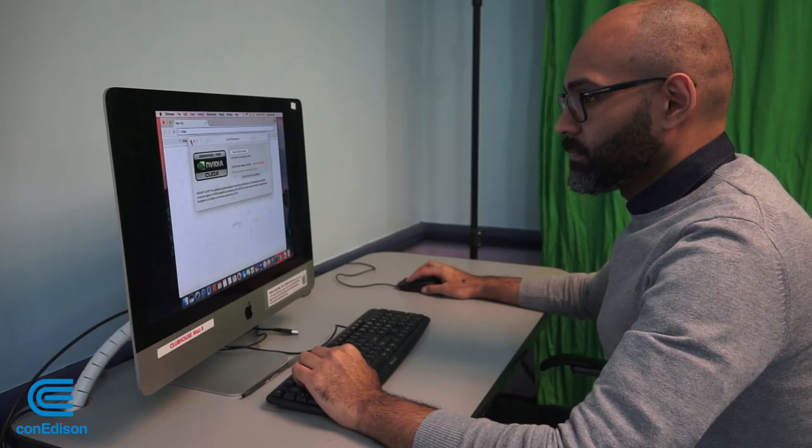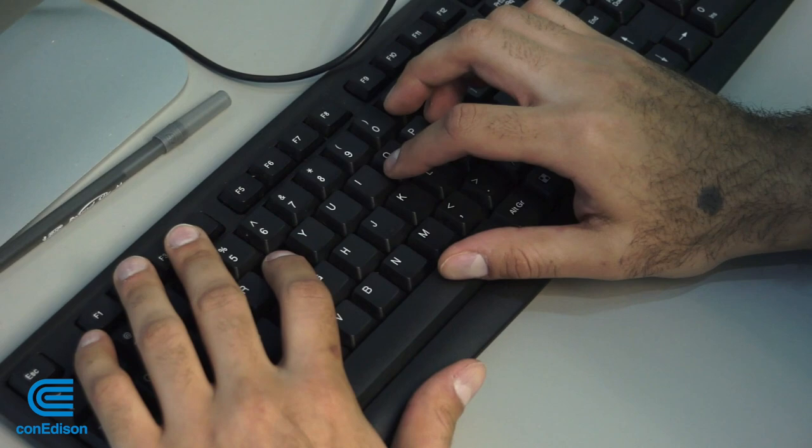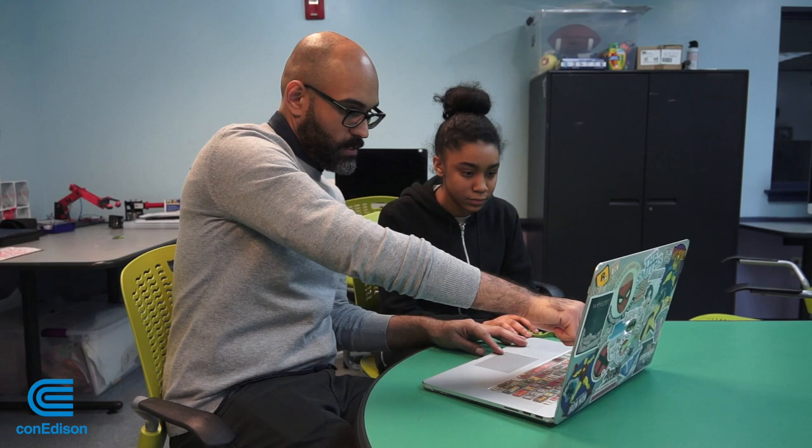Con Edison is a funder for my program, The Clubhouse. A lot of what we do is funded and founded through them. There are careers that we haven't even heard or thought of yet that could be coming up in the next 5 years. The purpose really of the program is to get kids thinking about technology so that when these careers emerge, they won't be left in the digital dust.